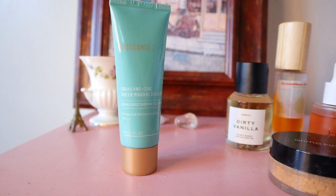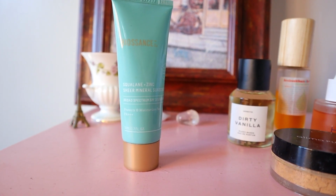So before we leave skincare altogether, I also want to briefly talk about the Biossance Squalane and Zinc Sheer Mineral Sunscreen SPF 30. Yes, I've mentioned this before, but the reason I'm bringing it up now is that you can use this as a moisturizer. It's the squalane in here that makes this such a creamy, lotiony, beautiful moisturizer for the skin, and that's how I've been using it. I put on my serums and then I just go straight to this.